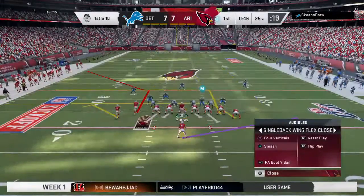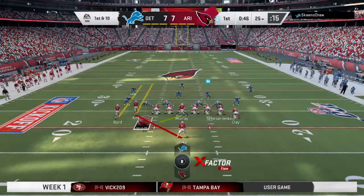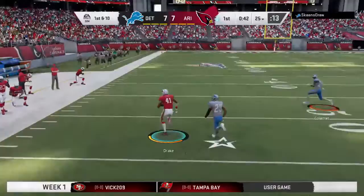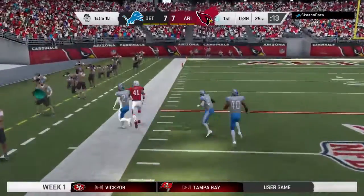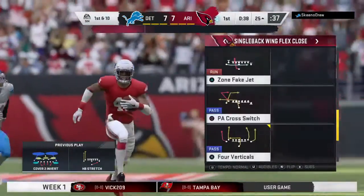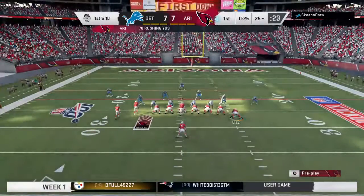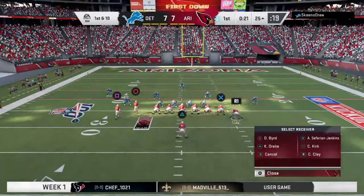Arizona's offense at the line, ready to get their drive started. They were successful last time finding the end zone on their opening drive of the season. And they'll get another shot here with a 1st and 10. They find some open field here. And he will finally go out of bounds, but not before he takes it down to the 25. A huge play there for Arizona. Exactly 50 yards on that last play.